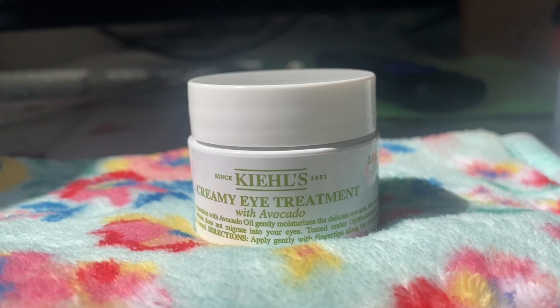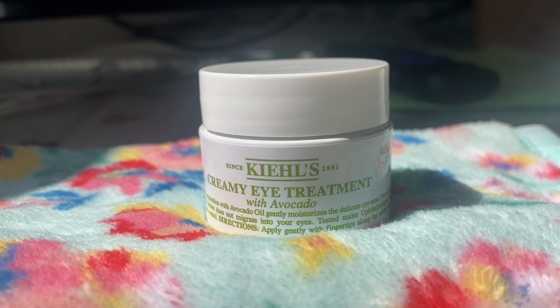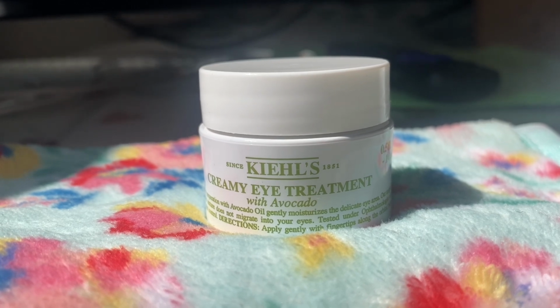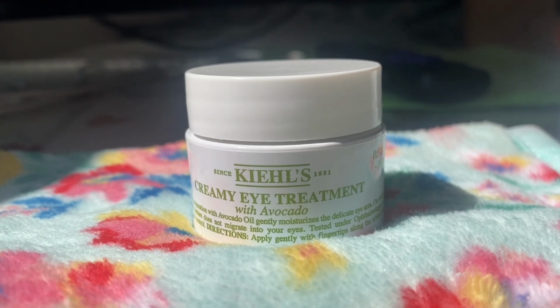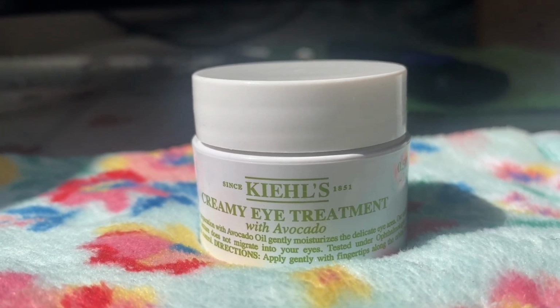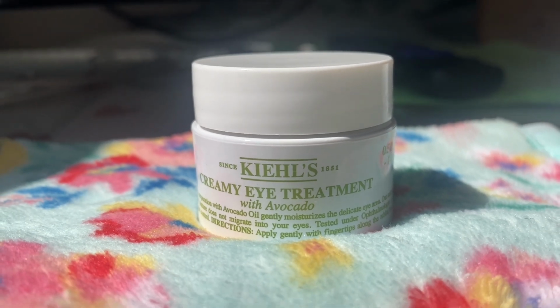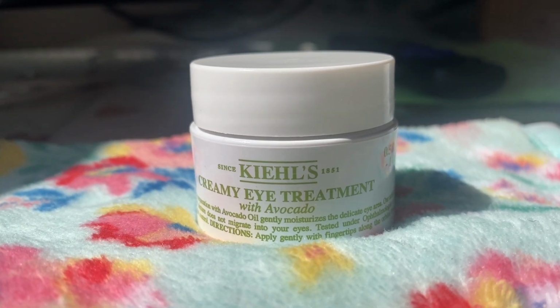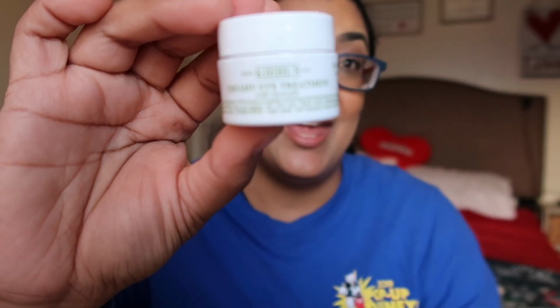All right, so here is the very important little cream. Let me get my camera to zoom in for you guys. So this is the creamy eye treatment with avocado oil, castor oil, jojoba oil, sunflower oil. It also has shea butter, beta carotene, and it visibly brightens, smooths, and depuffs the eye area.